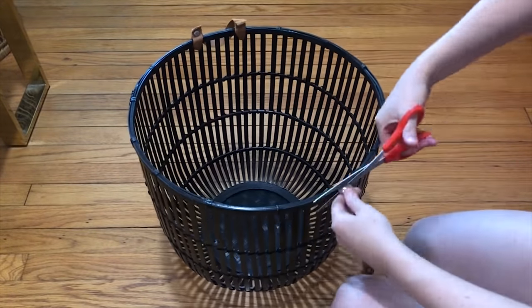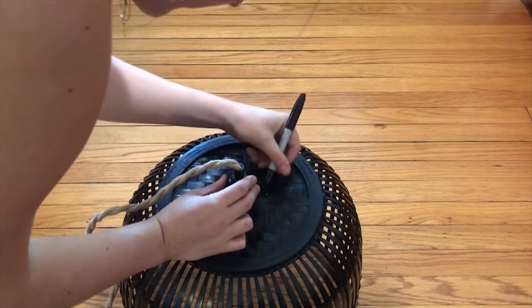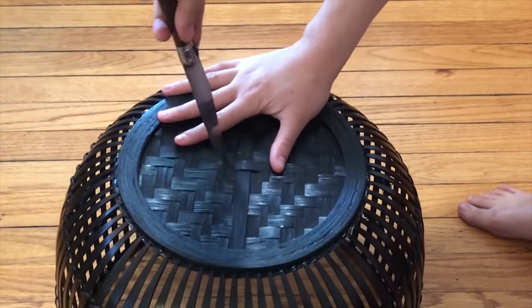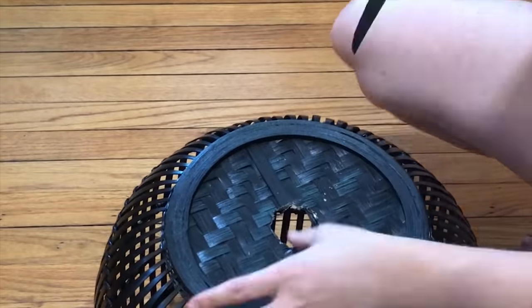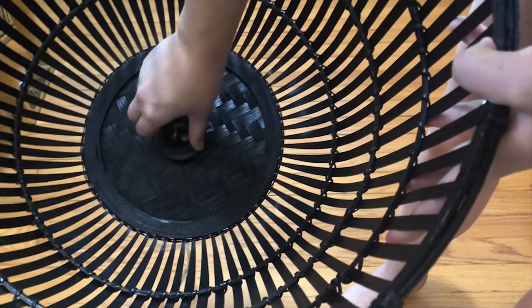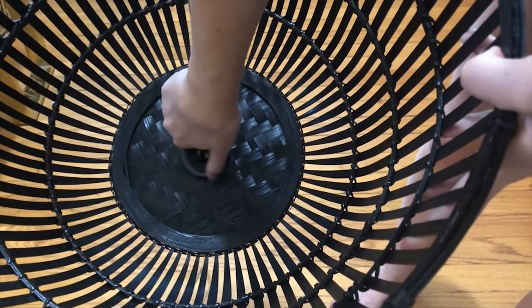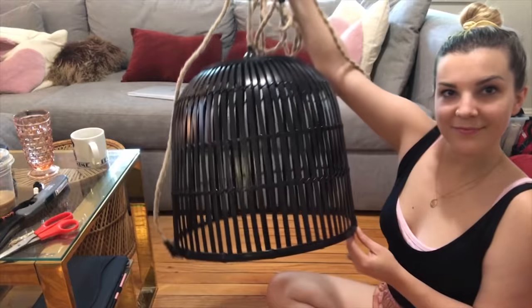First, I'm removing the leather handles and we'll save those for another project for another time. Then I trace the opening of the pendant light cable I picked up on Amazon where the light screws in. And then I cut a hole shape in the bottom of the basket where we're going to install the lighting cable. I placed the lighting cable into the hole and secured it with some hot glue. To finish this project out, you're just going to screw the cable in place, add a light bulb, and it's complete.